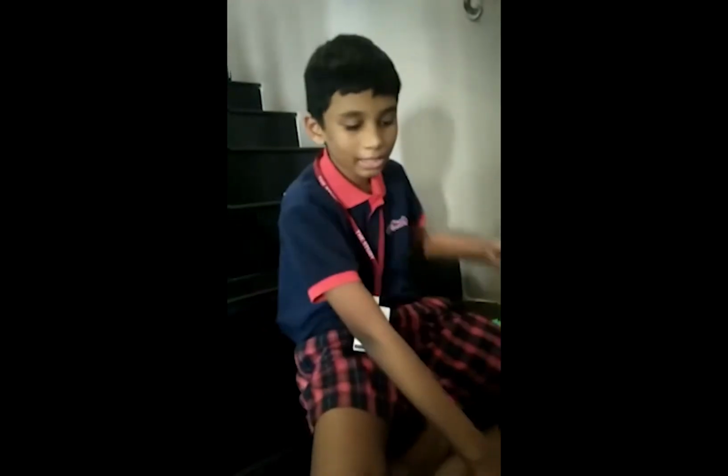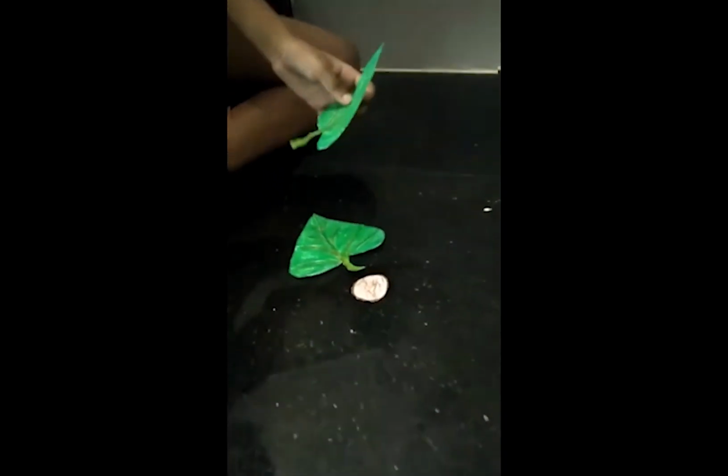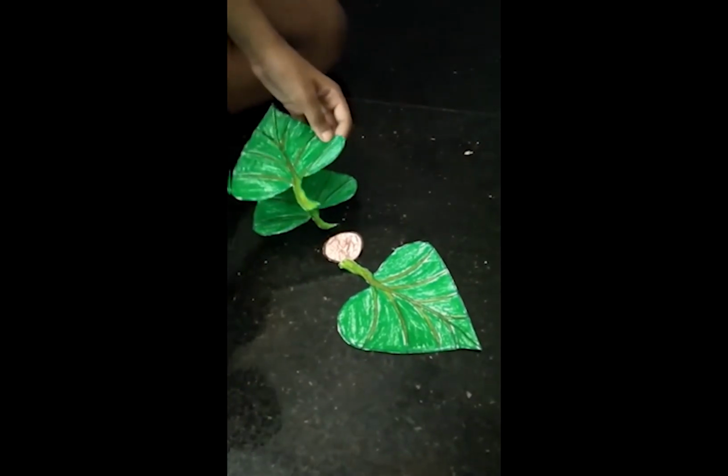When the plant grows like this, the first leaf grows like this and the second leaf grows like this, and so on. But the problem with the leaf is the new leaf blocks the sunlight from the old leaf. The old leaf can prepare food using photosynthesis, and then they gradually die. Imagine this is a stem and the first leaf grows here and the second leaf grows opposite at a 180-degree angle. Then the third leaf grows right on top of the first leaf and blocks the sunlight.